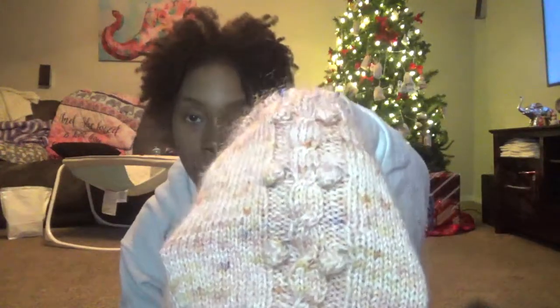This is the cute pattern, I love this part. It's got a cable and a bobble on the side. So maybe I'll make this, okay, maybe I'll make this just without the mohair, because I love this detail. This was the first time I ever knit bobbles, and I loved it.